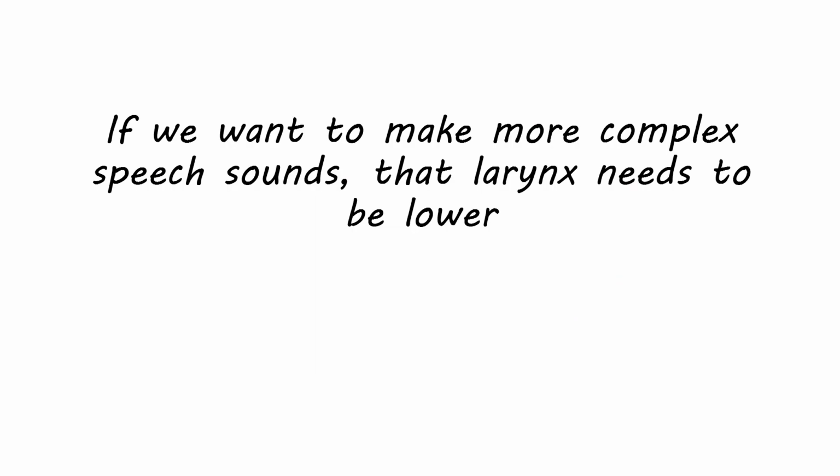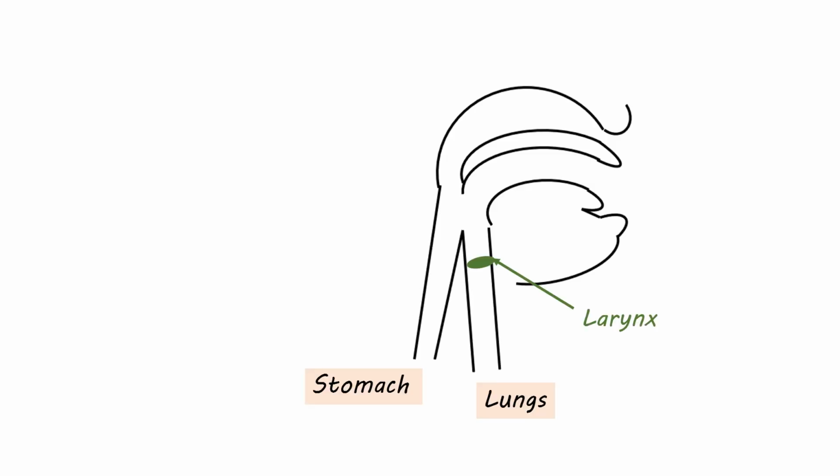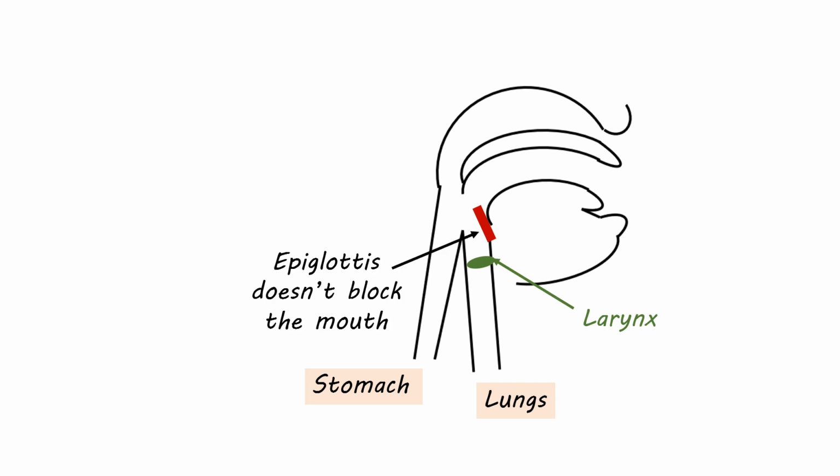So if we want to make more complex speech sounds, the larynx needs to be lower. You have to be able to make sounds that aren't just nasal, but how much lower does it have to be? How much do we have to actually lower that larynx? If we look at our little child, we can imagine lowering that epiglottis just enough so that there's a little hole so that you could technically choke. Let's imagine you have that. Now the epiglottis doesn't block the mouth when it's lifted, but it's still higher up than in an adult. Remember, for an adult, the epiglottis is quite low in the vocal tract.